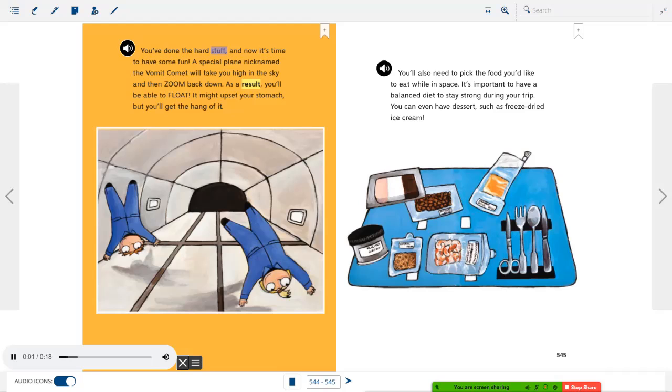You've done the hard stuff, and now it's time to have some fun. A special plane nicknamed the Vomit Comet will take you high in the sky and then zoom back down. As a result, you'll be able to float. It might upset your stomach, but you'll get the hang of it.